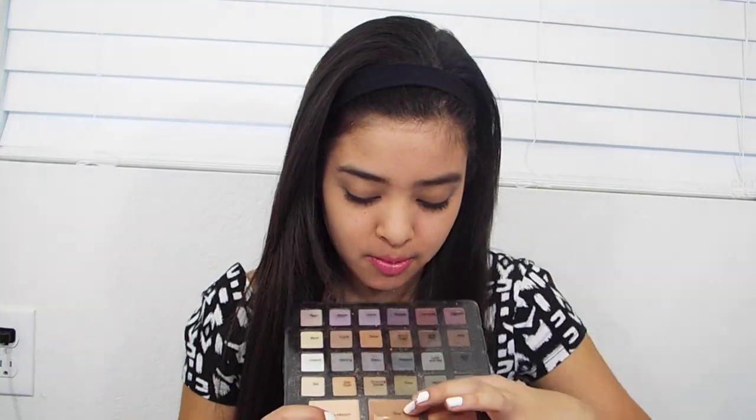The stuff I've been using the most, let me get it out, is the powder and the bronzer. Obviously, you could tell I use so much of the bronzer. I love this bronzer. I just want to go to the store and get it already, and I love the blush. But the bronzer and powder is something I used a lot.